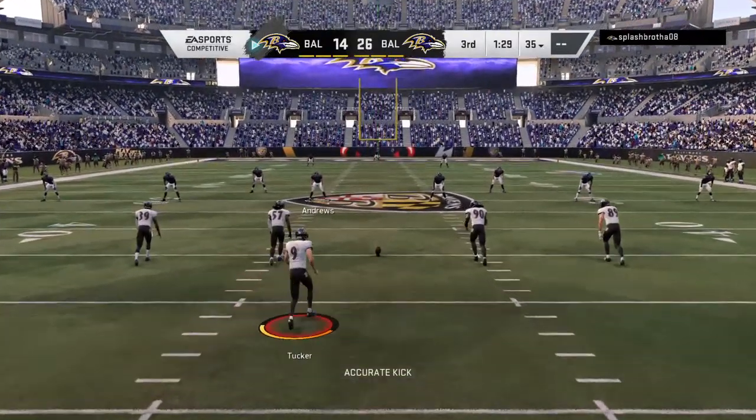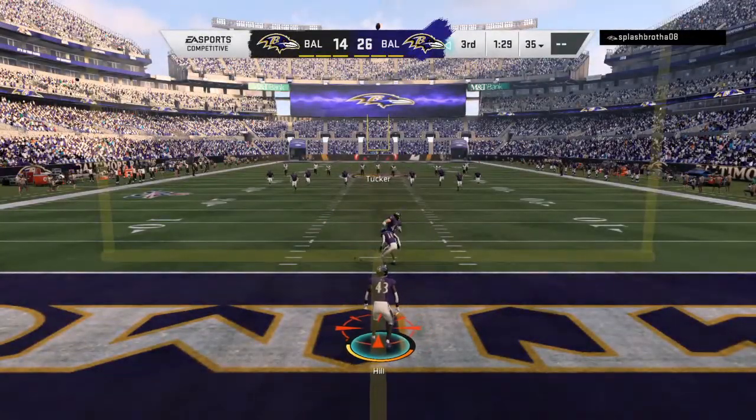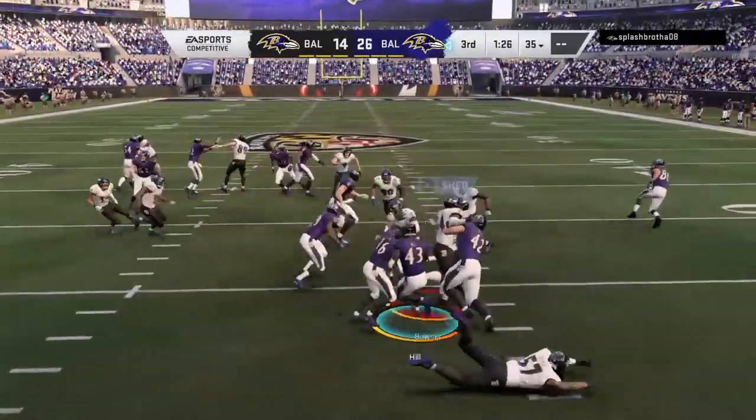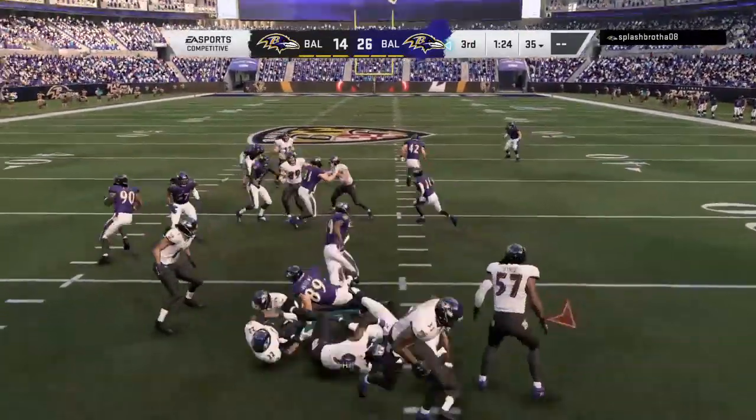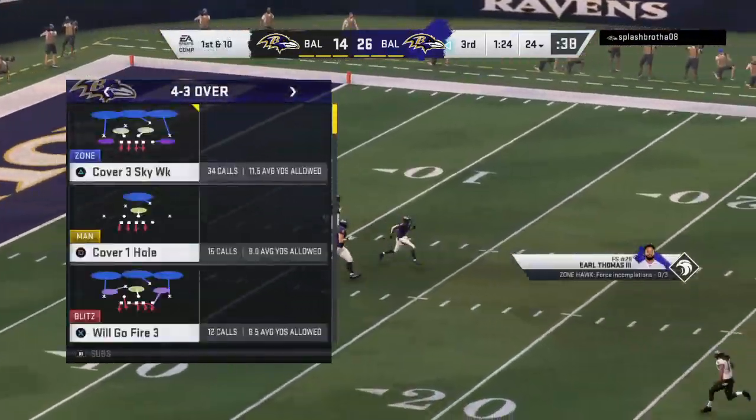Tucker now to kick it away following the touchdown. This fielded a few yards into the end zone. They'll bring it back to just about the 25. Call it the 24-yard line.